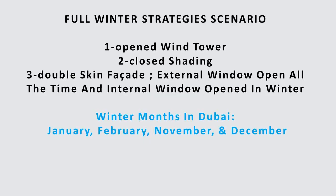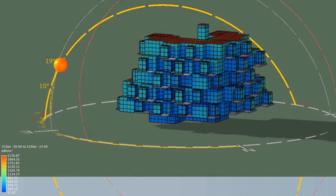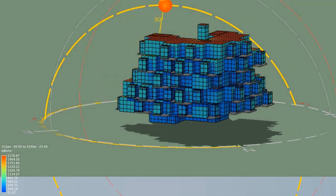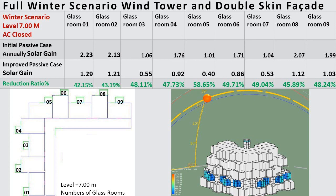In the winter scenario, the AC will be closed in the winter months: January, February, November, and December. Firstly, the wind tower will be opened to vent the corridors through the internal windows. Secondly, the shadings will be closed in the winter months. And finally, the double skin facade will be opened to vent the rooms through the internal window, while the external openings in the double skin facade will be fully open all the year.